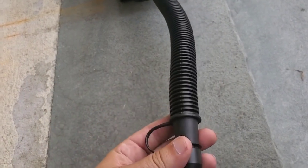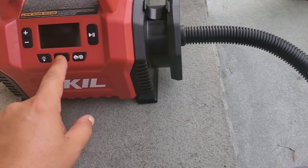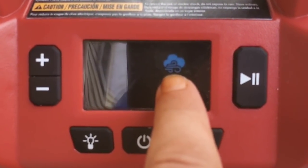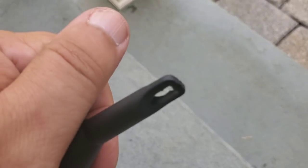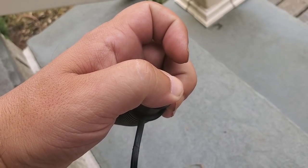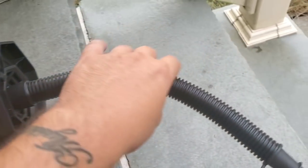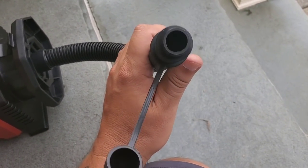And again, crazy amount of air comes out of this. And I'll show you how that works. Real simple, just press, looks like air being blown. Crazy, the amount of air. Again, I'll show you the airflow with this, maybe moving some grass and stuff, just how much air comes out of here.